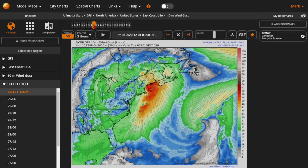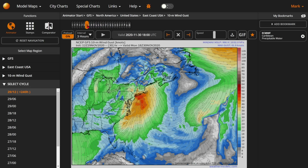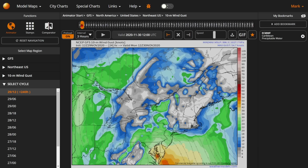It does look like Boston may have a problem. It looks like it tries to get in the area pretty tough. And at the same time, while it's up here, they're still getting 40 to 55 miles per hour winds down here. So this is going to be a crazy little storm.